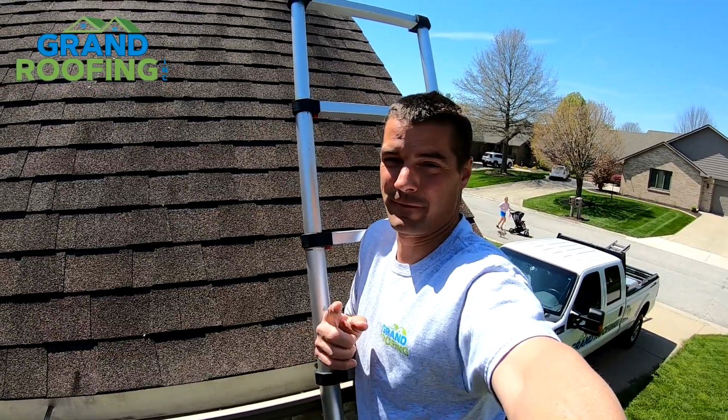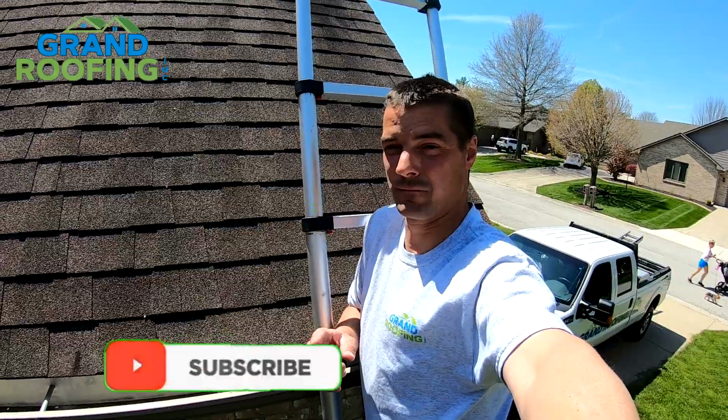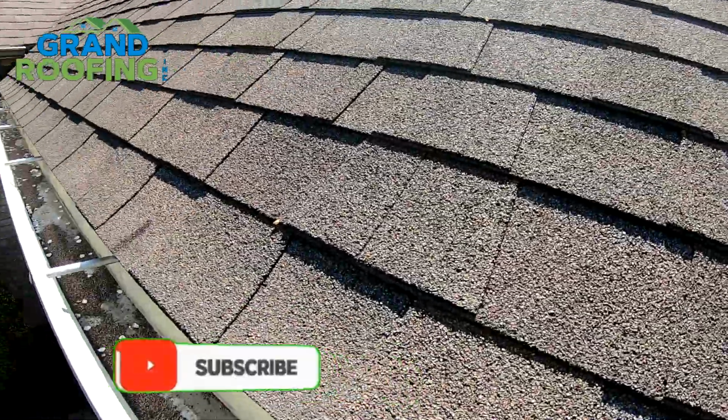Roofing quick tip of the day. If you're in the market to get a roof estimate, it's important that your roof installers know how to install a roof and follow manufacturer's recommendations and installation instructions, not just have a salesman that knows how to sell you a roof. I'm here giving an estimate on this roof.